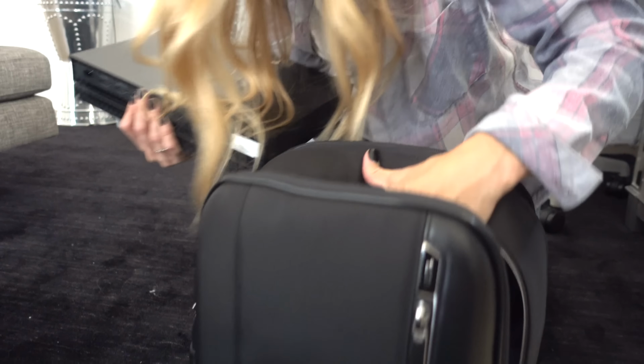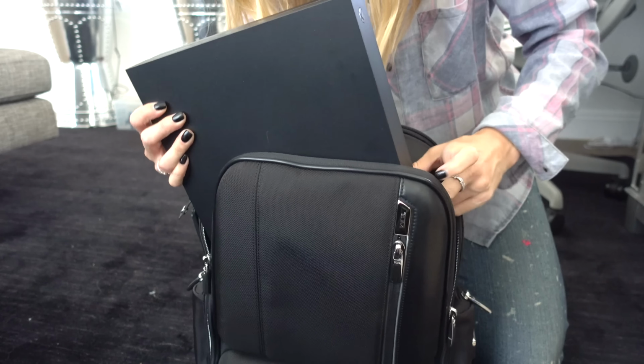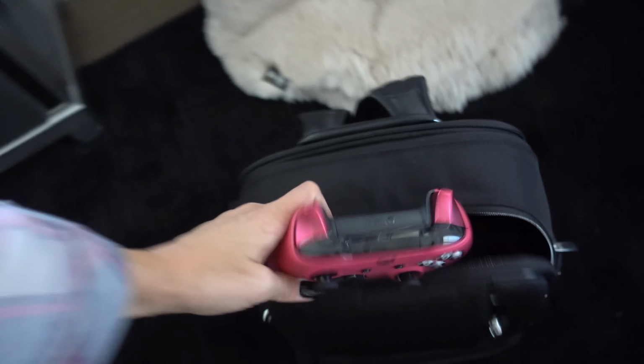Let's go. I hope this fits in this backpack. I think it's going to. Yes, it does. Everything is just going swimmingly. Do you see this? This is my first smartphone. I'm gonna do a video soon reacting to some of the things that I have on here. I did plug it in and I was pretty shocked. Future video. You might bring this one.